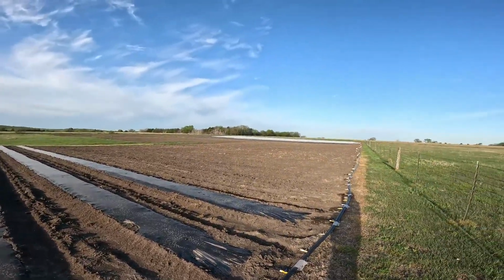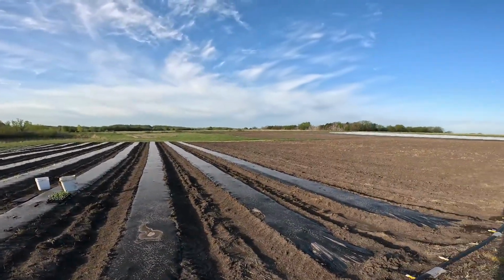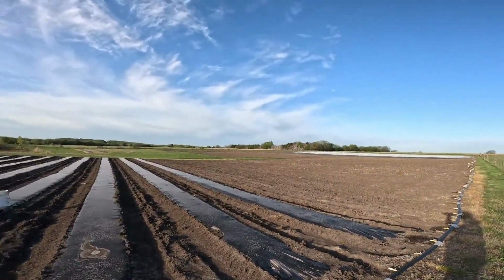And there's our neighboring geese flying overhead. And the corn over there is coming up in that field as well. So a lot of good things happening on the farm. Let's go and get to it.